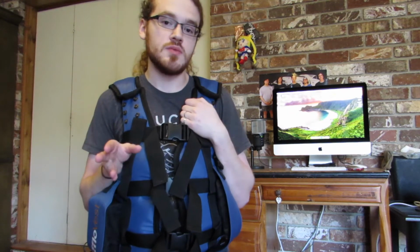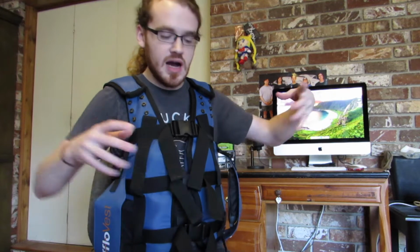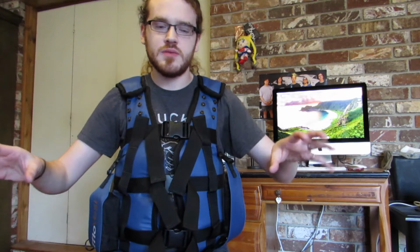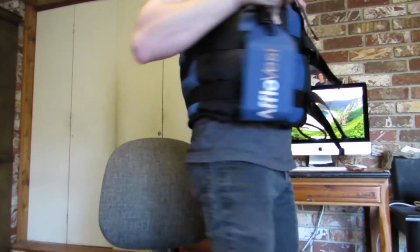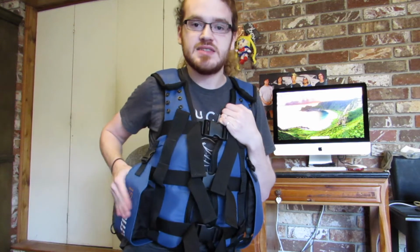But the main feature of this vest is that it's completely portable. The Hill-Rom vest, you have to plug it into the wall. You've got these big cables running all over the place. But this vest, as you can see, has no cables attached to it whatsoever. I'm able to walk around however much I want, all because it has a battery built in.